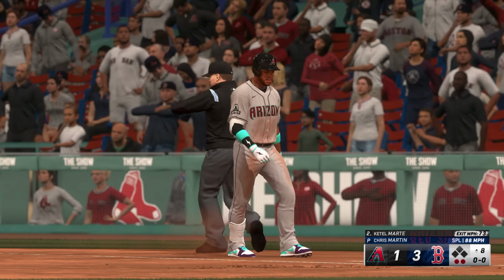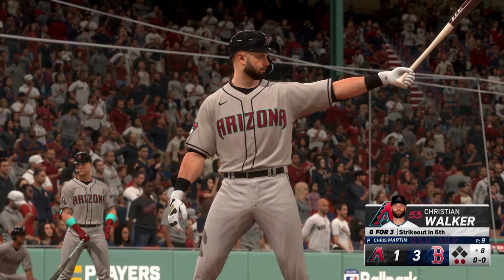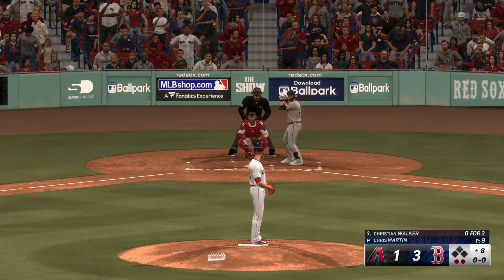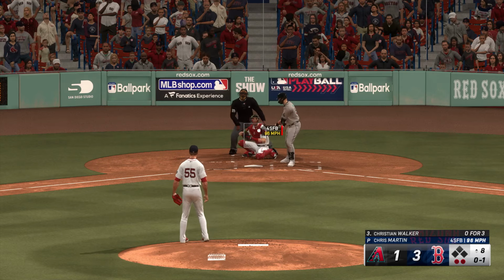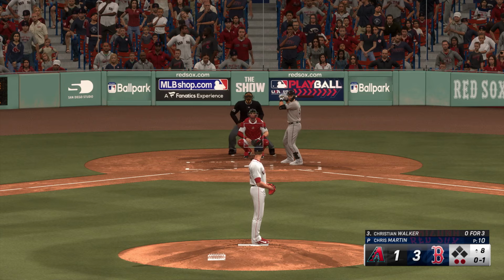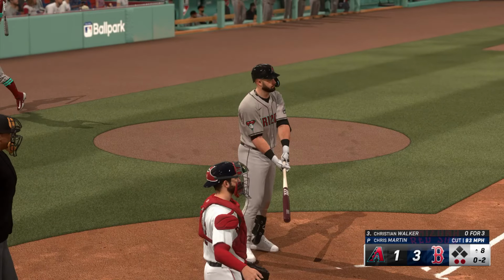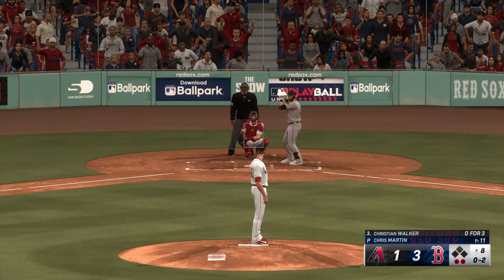Two outs, base is empty. And here's the first baseman, Christian Walker. Right through there for a strike. Strike two. Looking very settled on the mound here in the eighth. One more out, and they'll probably hand it off to their closer for the ninth with at least a two-run lead.